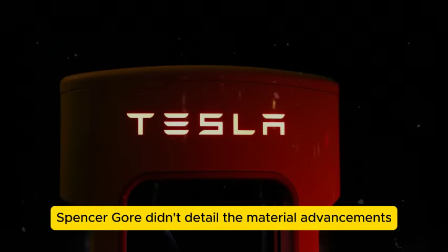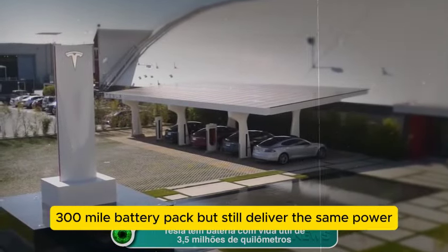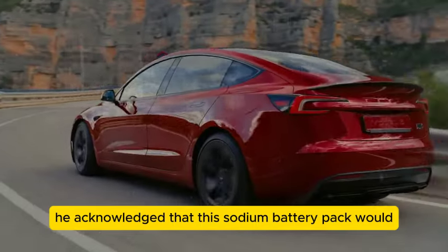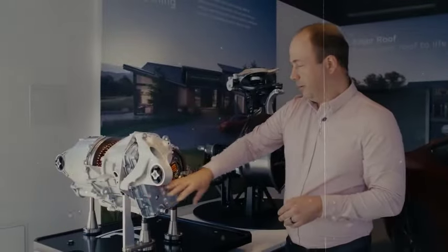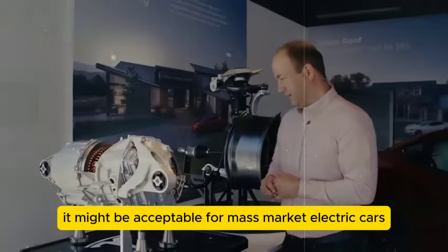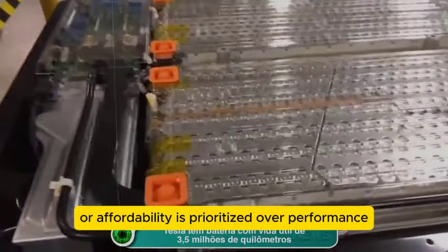Although Spencer Gore didn't detail the material advancements, he mentioned that his sodium-ion battery would be slightly larger than the LFP 300-mile battery pack but still deliver the same power. He acknowledged that this sodium battery pack would add weight equivalent to another passenger in an electric vehicle. While this added weight could be a significant issue for high-performance electric vehicles, it might be acceptable for mass-market electric cars priced under $25,000, where affordability is prioritized over performance.